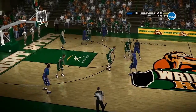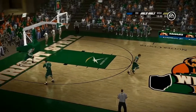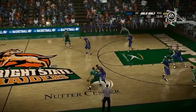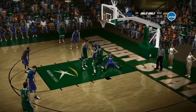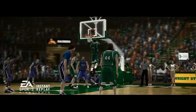Looking to move it around the perimeter for the bucket. Perfectly executed. Number 42. Nicky's working on that low block on that right hip. I'll tell you one thing, he's trying to deny him the ball initially, but the defense really doesn't do a great job of sealing him off. We got to see that one again.